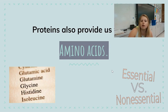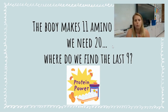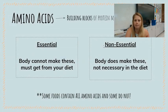All right, so proteins also provide us with amino acids, okay? Our body needs those, and our body makes 11 amino acids, but we actually need 20, okay? So our body makes 11, we need 20. So where do you think we get the last 9? Eating foods that contain protein, right? So this comes from essential and non-essential, okay?